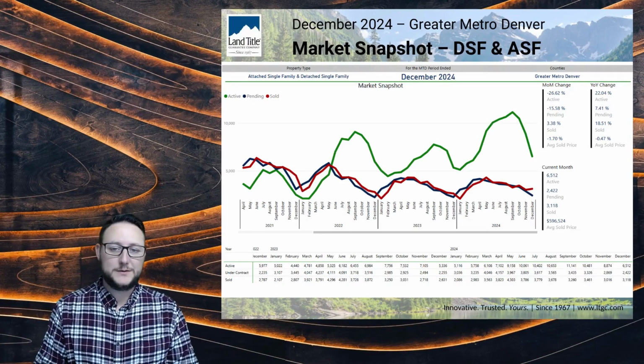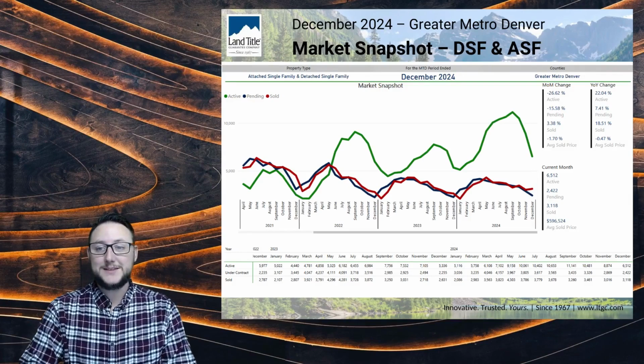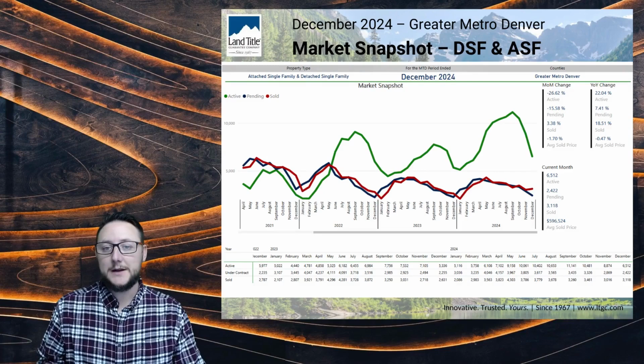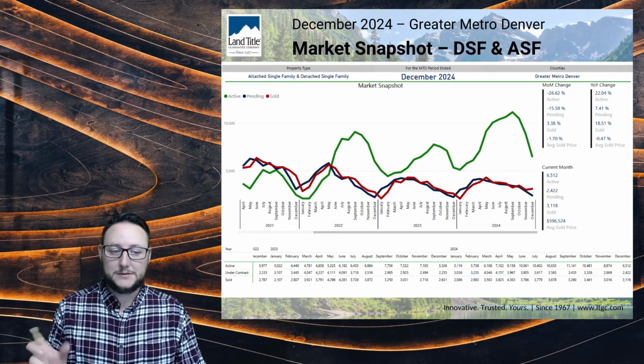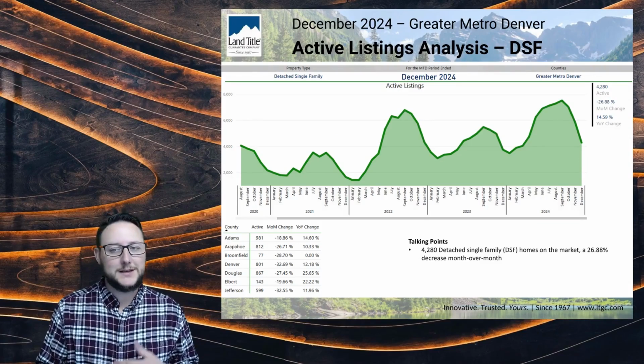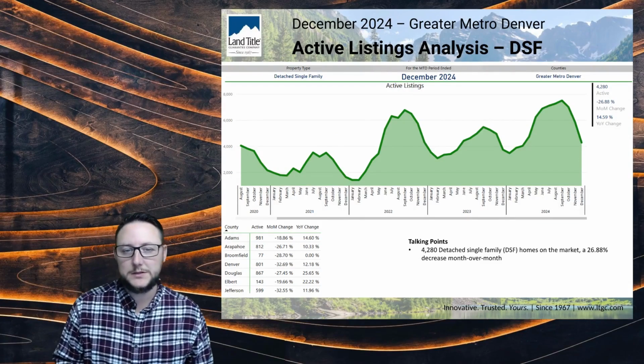Now, the other takeaway from this first slide is that average sales price has been very flat if you're looking at it detached and attached combined. Now, if you're looking at them separately, you're going to see some really different, interesting information. So let's just kind of dive into some of the differences between the two.